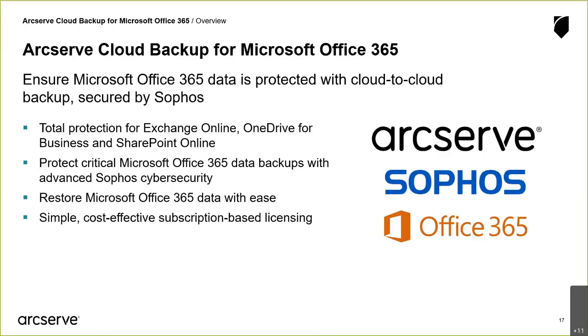The last point I wanted to mention here, before I cover some additional information on the next slide, is that we've really tried to set up simple, cost-effective, subscription-based licensing for the offer itself.